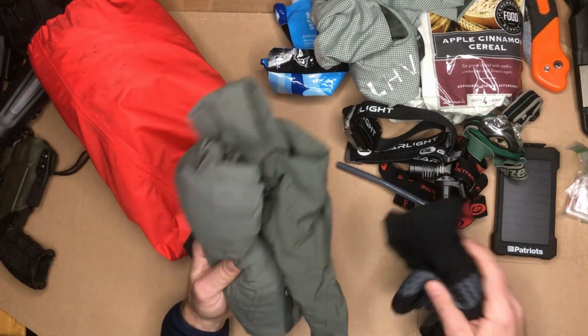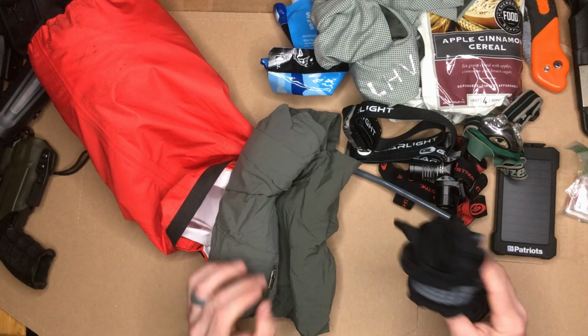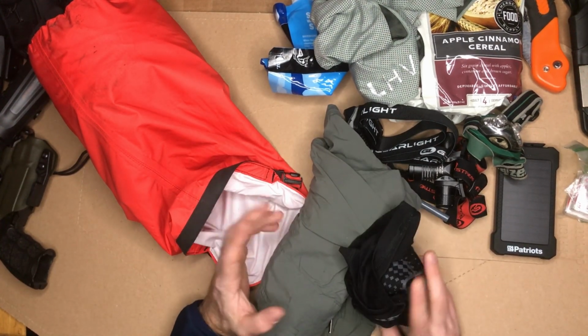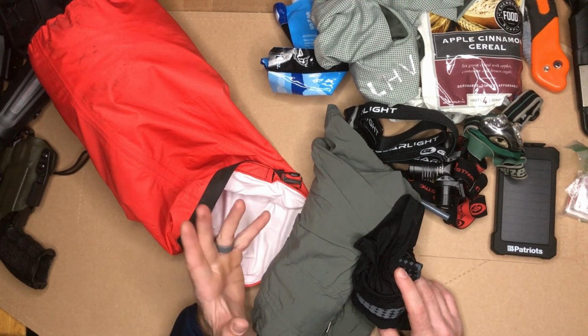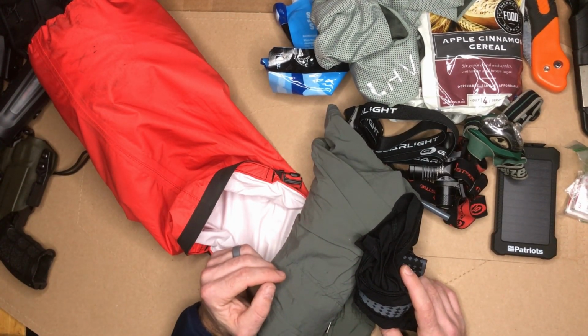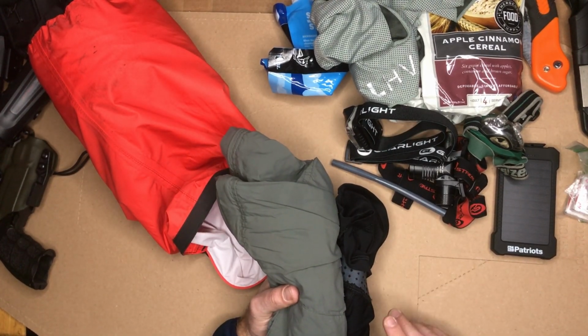All right, then next up, we're getting into clothes. So I've got a spare pair of underwear. These are all the clothes. None of them are going to be cotton, because if you get wet wearing cotton, it will lead to hypothermia, especially in the fall and winter months when it's cool outside. The cotton's not going to dry. It's going to be very cold. It's always important to have non-cotton clothes available.